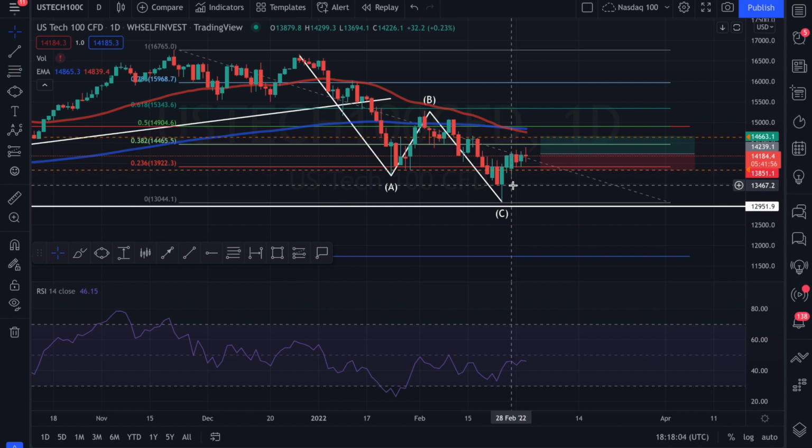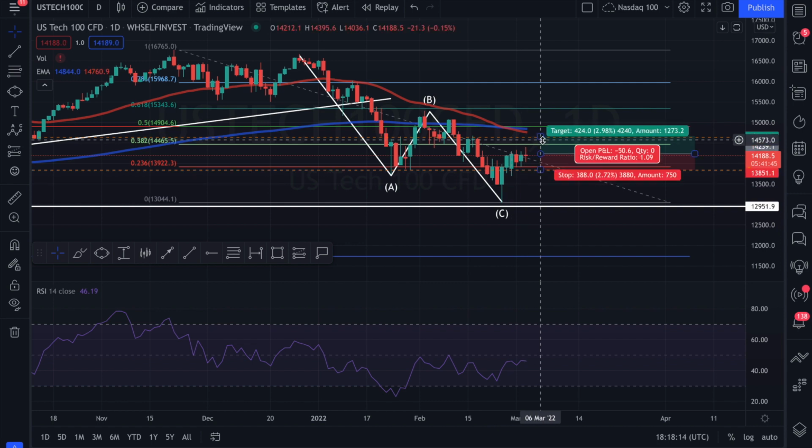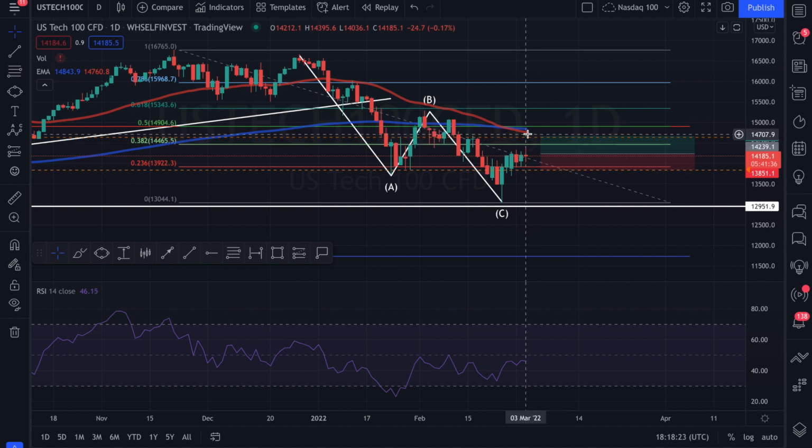So if there was a breakthrough and we did get a ceasefire of some sort until further negotiations could take place, this could potentially become a tailwind for the markets. And I think that the next target here for the NASDAQ 100 is all the way up at that 0.38 fib level, which is trading around 14,500. If we can break above that, that then of course takes us to the 50 and the 200-day EMA, which is around 14,750.